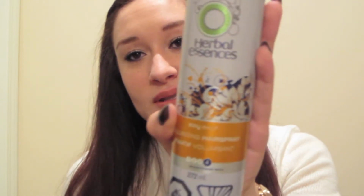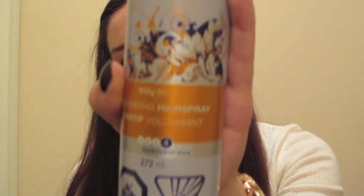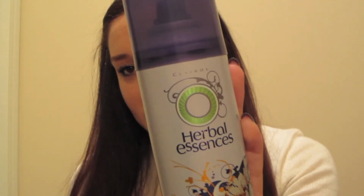The next product I have is my Herbal Essences Volumizing Hairspray. It's the Body Envy line. I've used this for a while now, and this is probably my favorite hairspray because it doesn't smell like hairspray. I hate that stuffy, stinky hairspray smell. You guys probably know what I'm talking about, but this smells, I don't know if it says on here.